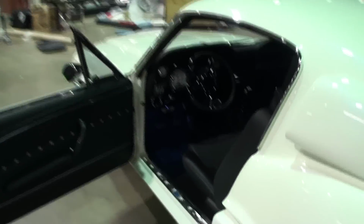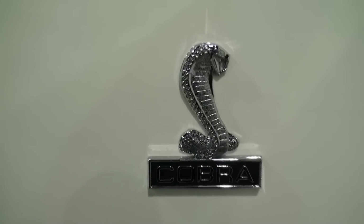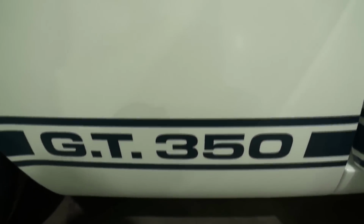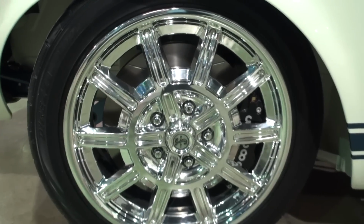Take a look under the hood. Let me just feature that. Is this a little different Cobra emblem as well? No, that's actually a stock one. Yep, all right, that's stock. Look at the much tighter rims here. Obviously, loads of stopping power.